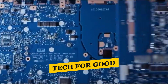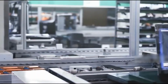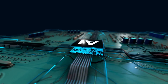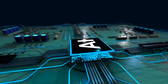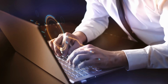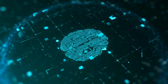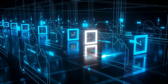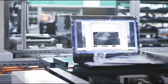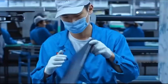Tech for good. Despite the challenges, technology also has the potential to be a force for good in the laptop industry. Innovations like blockchain, artificial intelligence, and 3D printing are being explored to improve supply chain transparency, traceability, and efficiency. By leveraging these technologies, companies can better monitor and manage their supply chains, reduce waste, and ensure that ethical and sustainable practices are upheld throughout the production process.